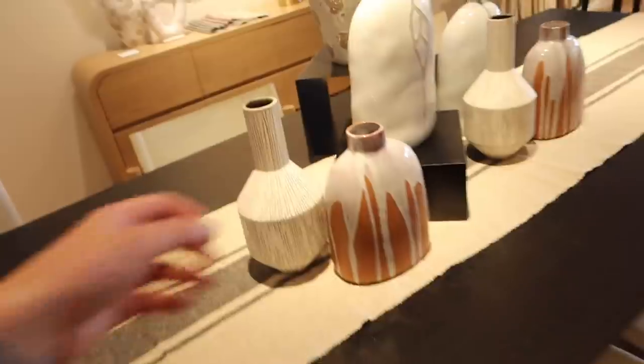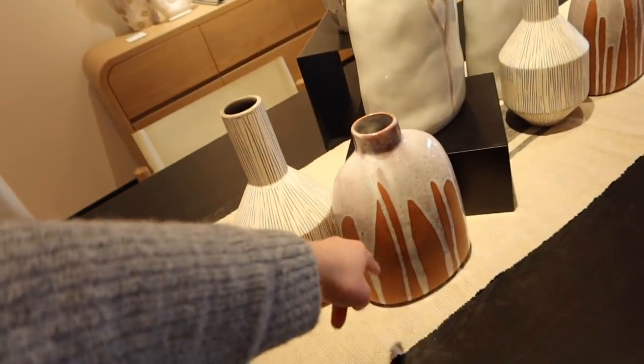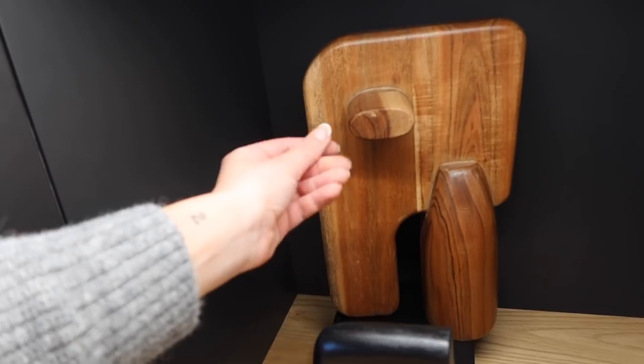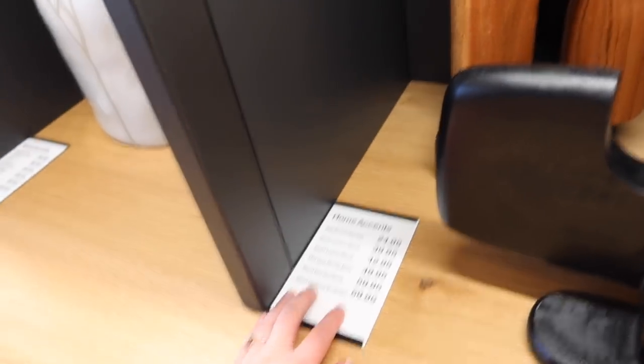Look at the slats. Okay, these are really cool. So this is one thing that I really like, and I'll show you the other thing that I really like. I might get one of them. This kind of sculpture is really cool, and our table's white, so I wanted to do something that has warmer tones to it. This is cool, and it's not outrageously priced.